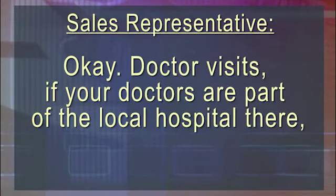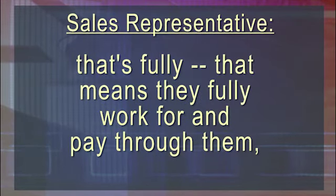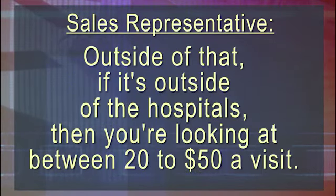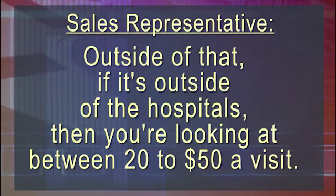Okay. Doctor visits. If your doctors are part of the local hospital there, they fully work for it and are paid by them, you pay between $0 to $10 copay. Outside of that, if it's outside of the hospitals, then you're looking at between $20 to $50 a visit.